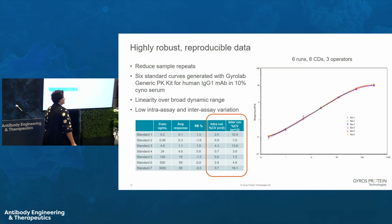Reproducibility. Again, we are a system which is automated. You can see here, I'm not going to go into the details. 6 runs, 6 CDs, 3 operators, overlapping of the curves. Please note the very low CVs for intra-run and inter-run between them.